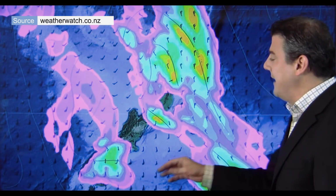Big temperature drops. Some places may only make it to single digit highs like 8 or 9 degrees. You might warm up a bit more than that to 10, 11 or 12. Either way, the wind chill will be pretty cold. It'll feel like the single digits for many places around Southland and Otago, with those daytime highs anywhere between 8 and 12 degrees. It's going to be a cold one.